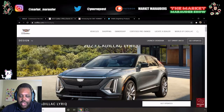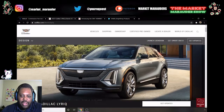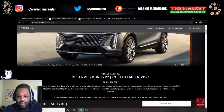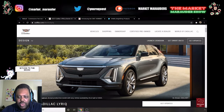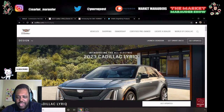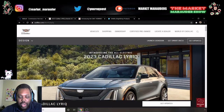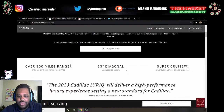So first we'll talk about the 2023 Cadillac. This is the Cadillac that's coming out in 2023. There was a Super Bowl ad for this one. Price point starting at 58,795 MSRP, so not really too expensive. They say the as-shown model is $60,345, which to me is kind of an average price for an SUV, and a little bit on the cheaper side, in my personal opinion, for an SUV that is fully electric.